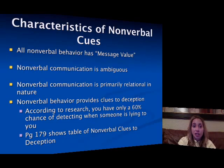Okay, characteristics of nonverbal cues. All nonverbal behavior has message value. We've talked a lot about messages, right? We've said we want to be aware of what the message is and how it's being communicated, the channel, and then we give feedback, etc. Well, every nonverbal behavior has message value. So there's a message no matter what the cue is.